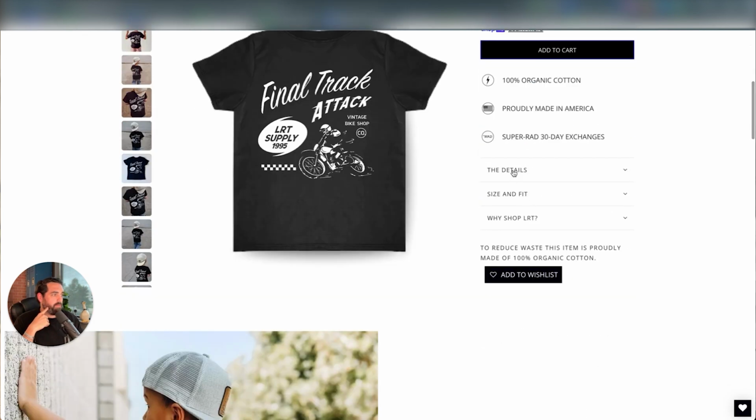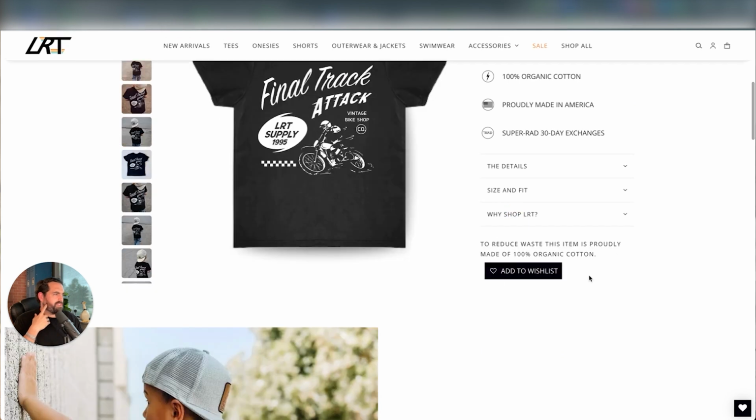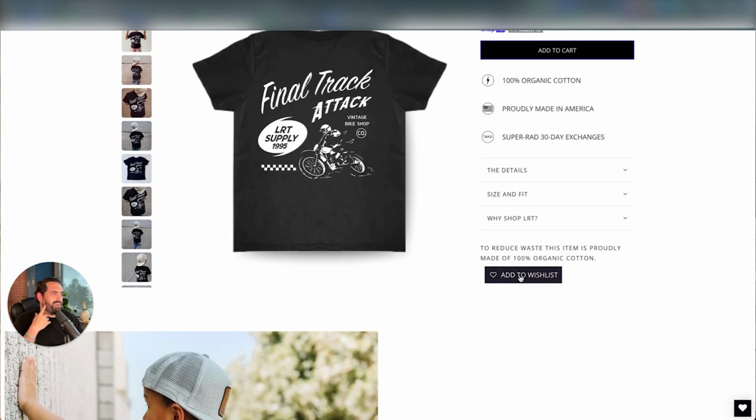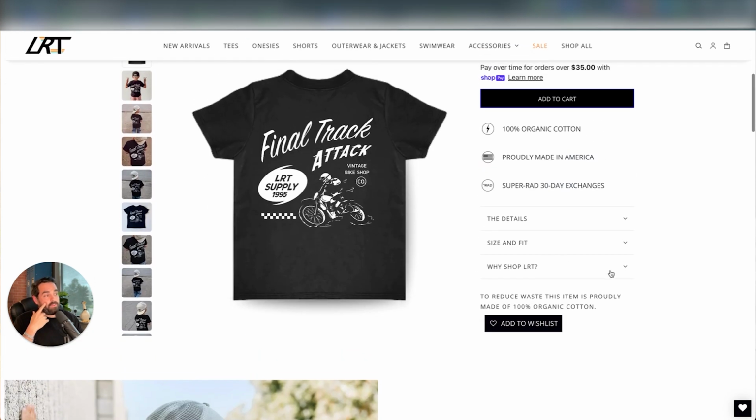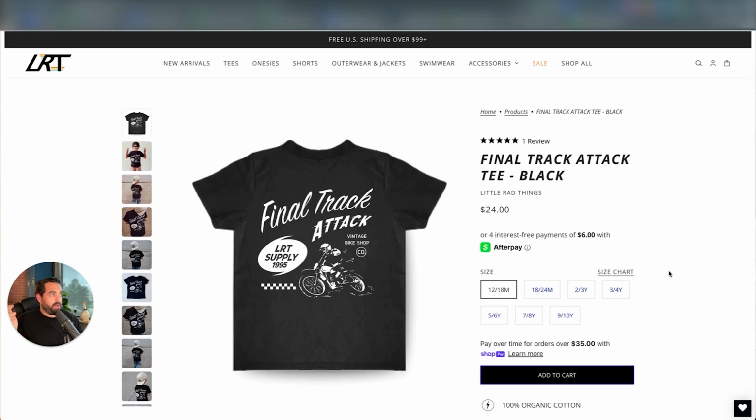We have one review, details, size and fit, why shop LRT. That wishlist button is kind of hanging there by the corner. When it comes to wishlist, I love wishlist, especially for brands like these that have a lot of different products, and the people who are going to be shopping here probably want to grab some things here and there and put them in a little folder, right?